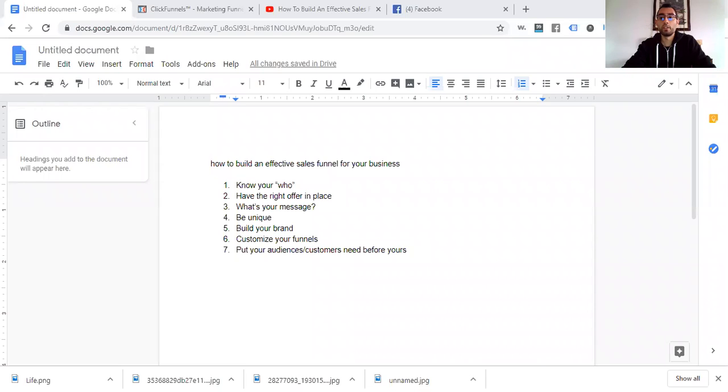So here are the 7 things, and there could be more, but I just picked out 7 of them. There's going to be more of them, but I wanted to pick some of the important ones and touch on them. So number one being knowing your who, okay? In your own marketplace, whether that be in the health and wellness, coaching and consulting, whatever that is, know who it is that you're targeting. Who is your dream customer? Who is your audience, right? The more specifically you can know about your who, the easier it will be to put an effective sales funnel out for your business, right?